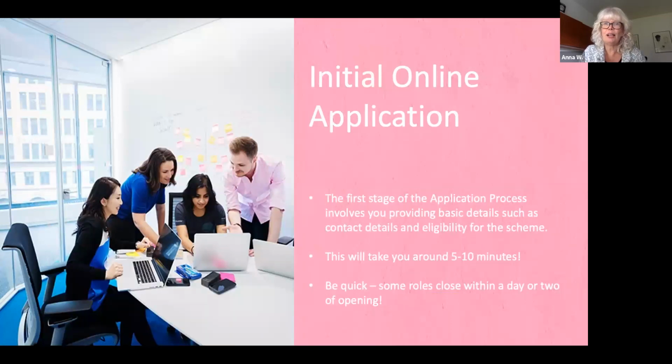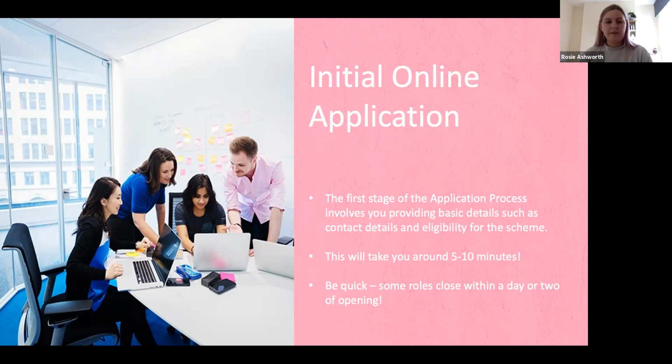Okay. So the online application form, as I said, it's really simple, 5 to 10 minutes. It's just to say that you want to apply, and you can apply because you've got the prerequisites. The last point there is really, really important: be quick. Some of the roles we've closed within 12 hours. So I'll give you some hints on how to make sure that you can be there in the first 12 hours. But it is really important to be quick when we open, because when we reach a certain number, dependent on the demand, we'll close the role.